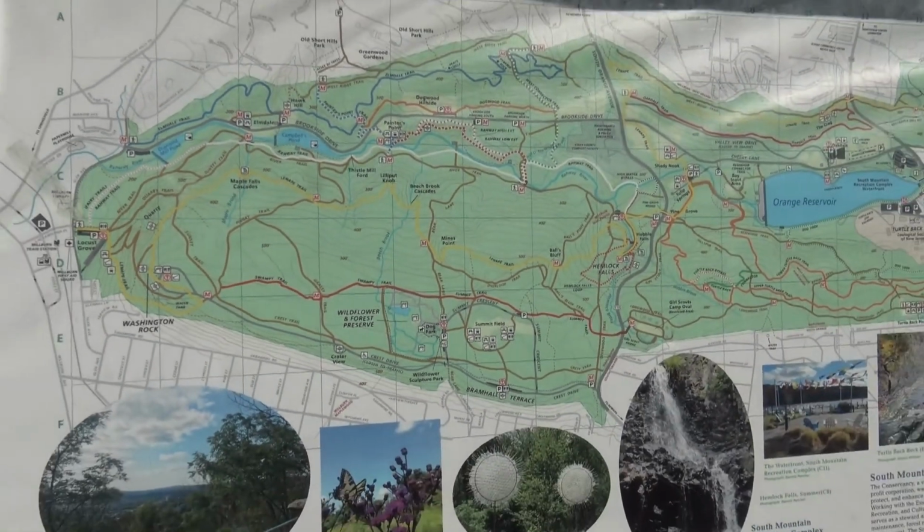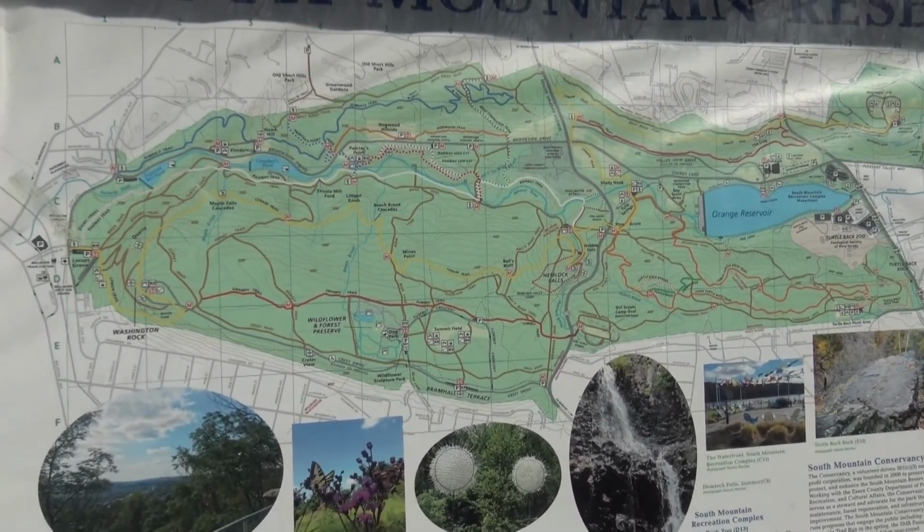But if you go down a wrong trail, this spot is quite large. So I'm fairly certain, get it? Fairly? Yeah, I got it. That you saw a good amount of that fairy trail. I hope you enjoyed it. It was a nice little walk.